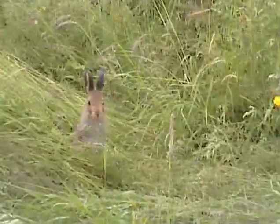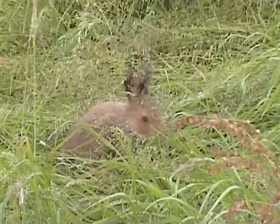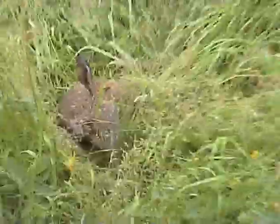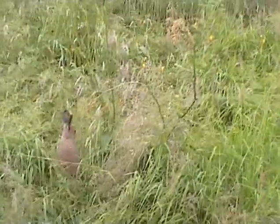I always prefer to have multiple leverets in as opposed to one. I think they do much better when they have company, and they seem to, when very young, like to stay close and groom each other, and as they get a little bit older, like now, they tend to spend more time away from each other. They just seem to come across each other by accident, have a little bit of interaction, and then go on their own way.